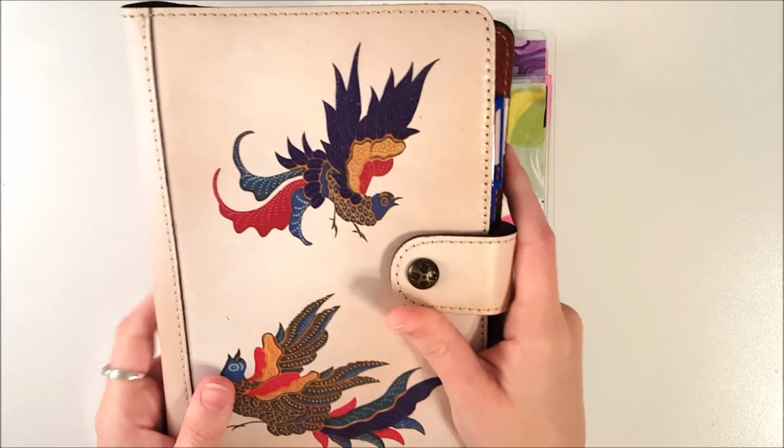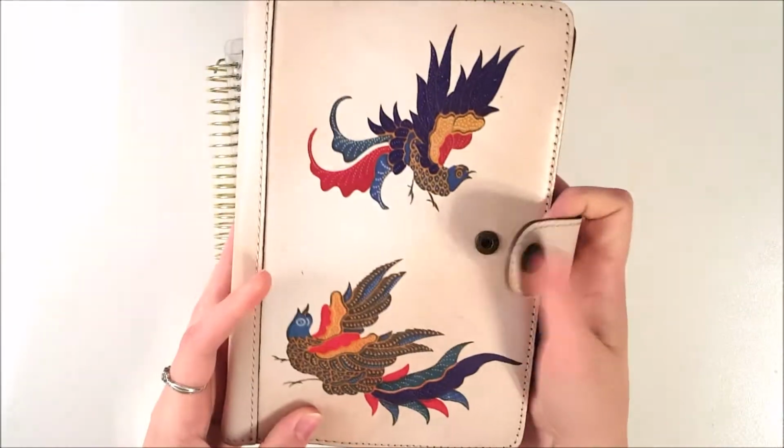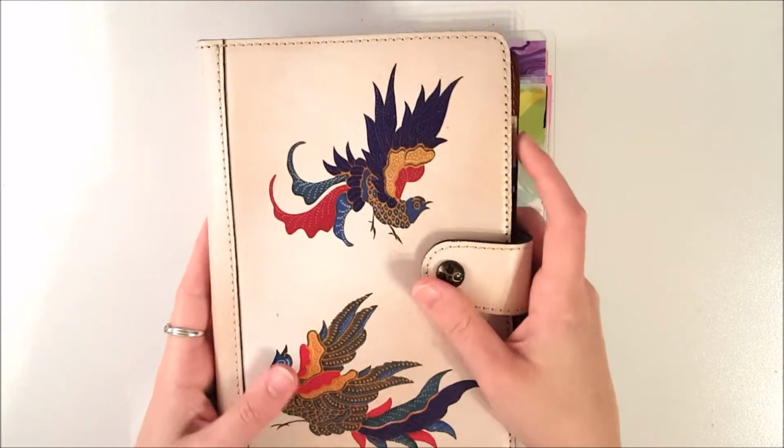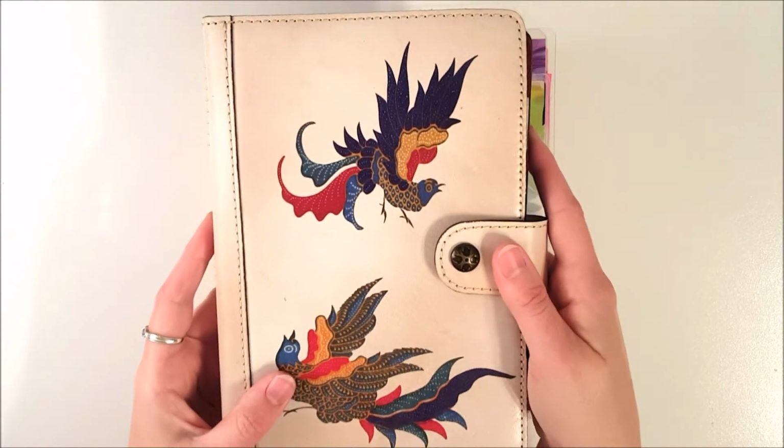I mean, it's super pretty and I enjoyed having it, and I'll try to continue using this binder format for something. But my inserts are for this year, so they're about to run out, and it did not end up being functional because it was yet another book to carry around with me.